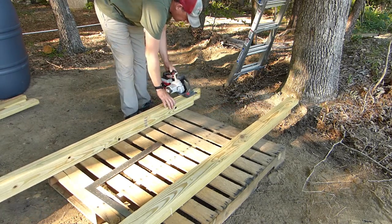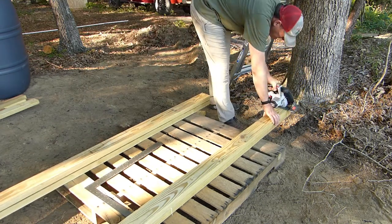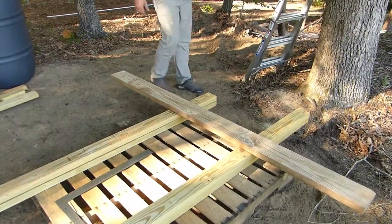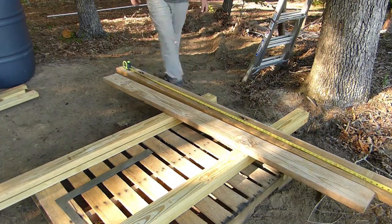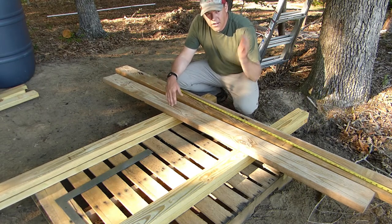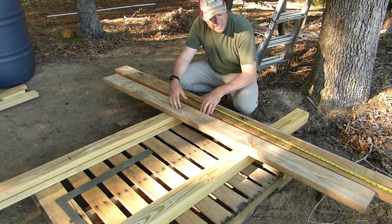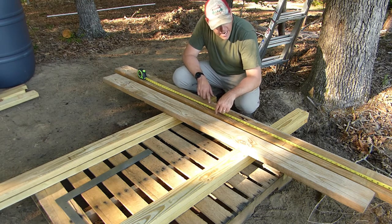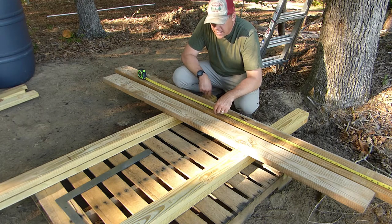All right, next up here, I'm just gonna cut the ends off. All right, so the platform for my barrel needs to be about 22 inches square. The tree that I'm tapping into also has a little bit of a lean, so I need to have room to move the barrel out from the tree just a little bit. I'm gonna cut two pieces here, 48 inches. These will get tied into the tree, and then I'll be supporting these with the legs that I just made.